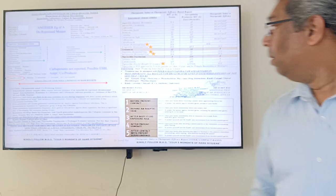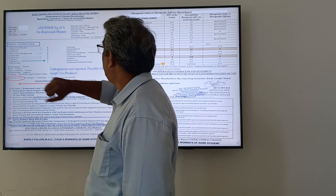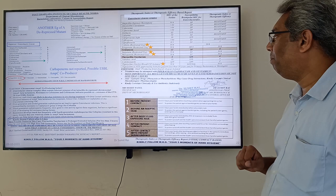So this is another example of a derepressed mutant. This is also Enterobacter cloacae. It is showing susceptibility to piperacillin tazobactam. It is showing susceptibility to gentamicin. So what we've done over here is to use piperacillin tazobactam in prolonged extension of not less than 3 hours with a high dose of OD gentamicin.